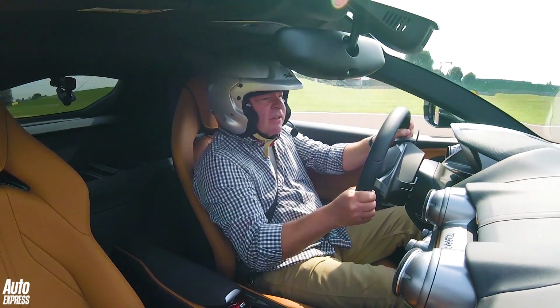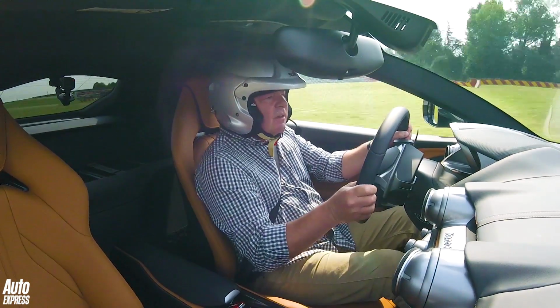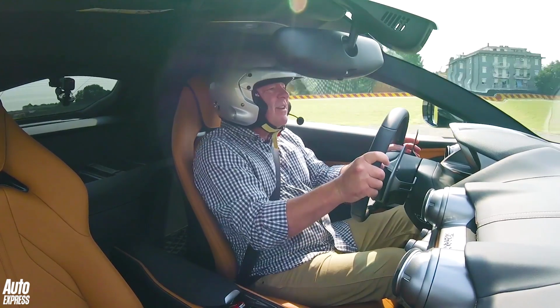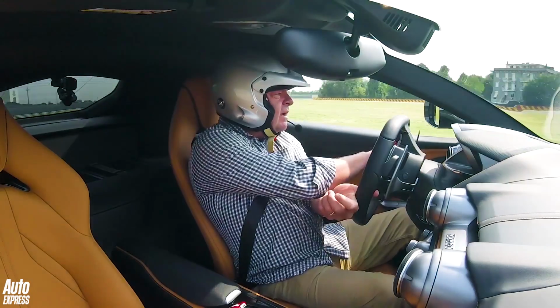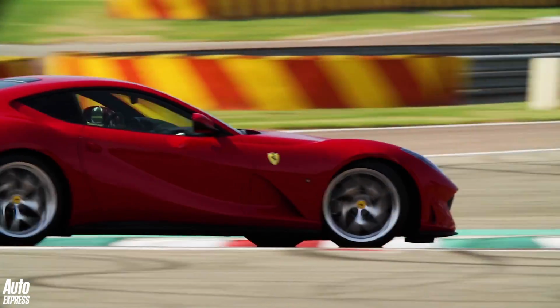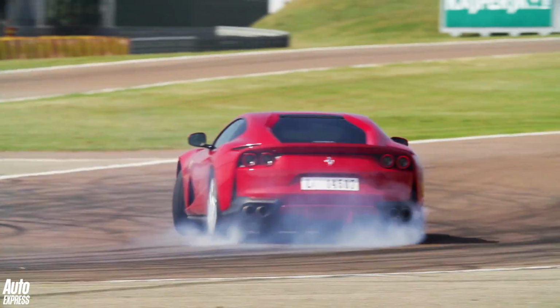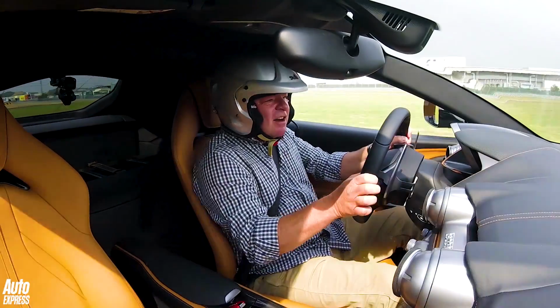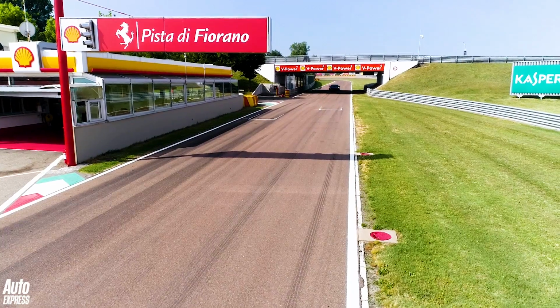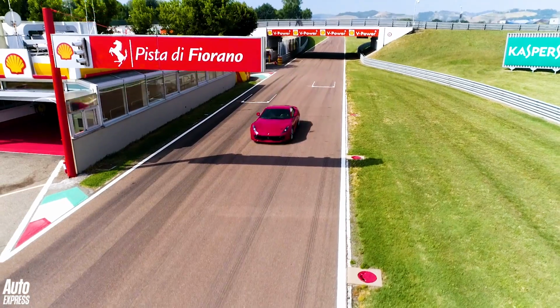Oh man, it is so quick, this thing, but it does feel quite lively, I have to admit. Wow. I'm not going full chat past the pits, it just feels dangerous to be quite honest.